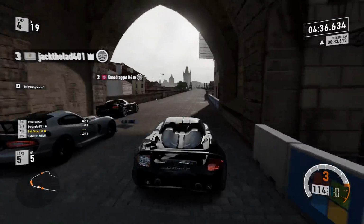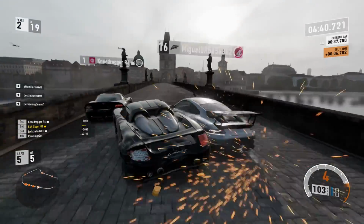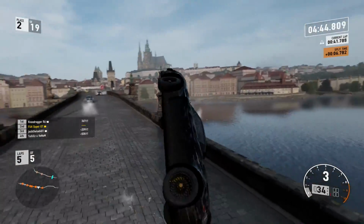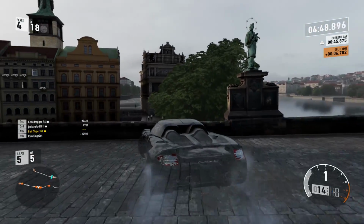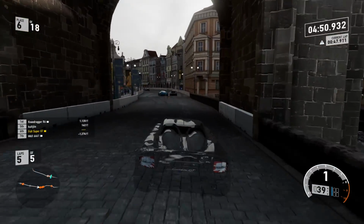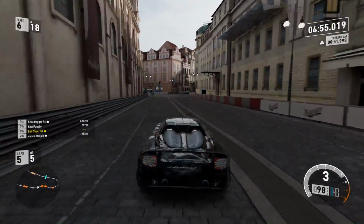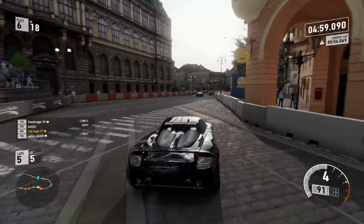2 Vipers here. You can see the power advantage I've got in this Carrera GT, and unfortunately we have another Porsche, and I've been brutally murdered on the bridge. Quite how I've stayed on the bridge, I don't know. If this was real life where there were no invisible walls, I would have definitely fallen into the water there and drowned, if I hadn't already died by the time I got there. So down into 6th place.